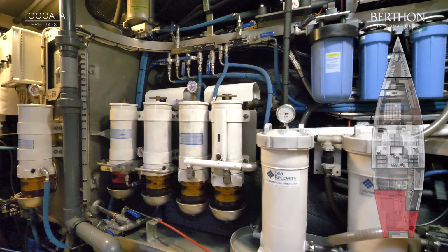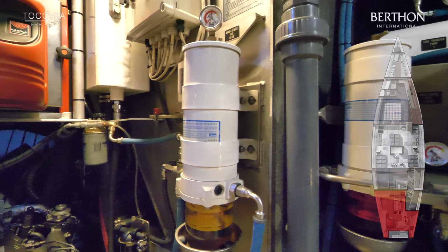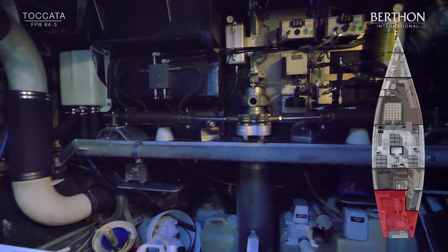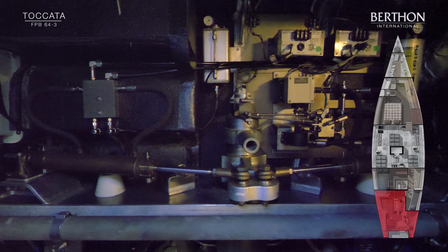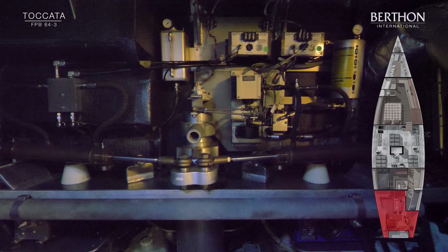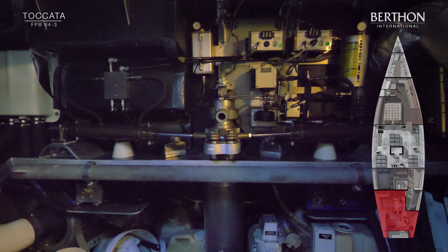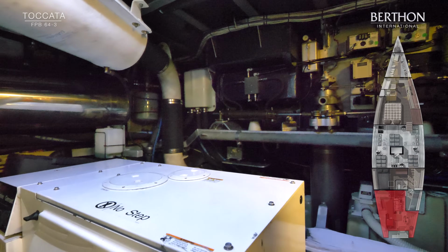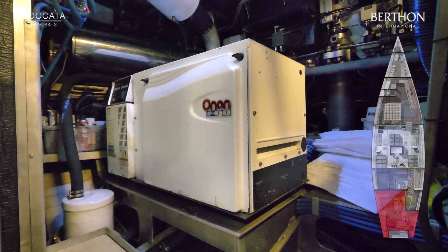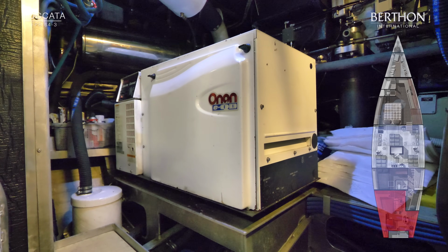Very well insulated. There's very little noise when the machinery is running. Just gone past the water maker. She's got an Onan generator, 11.5. Steering system which has twin autopilot controls, built-in redundancy. Steering control is one of the most important things for serious blue water, and something that Dashew Offshore, who designed the yacht, take very seriously.